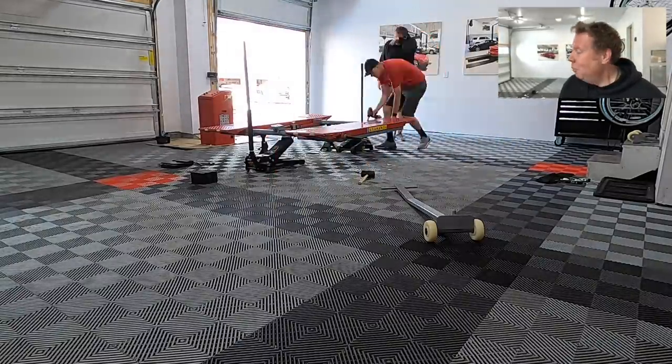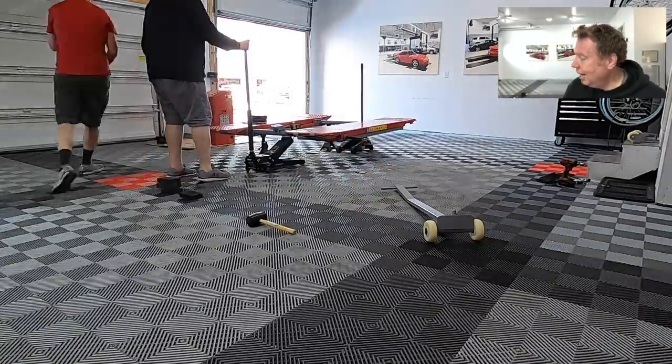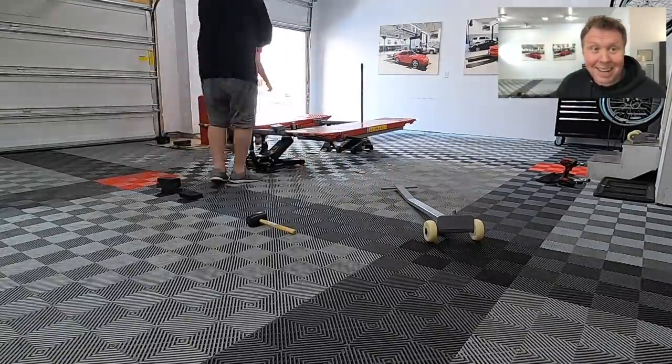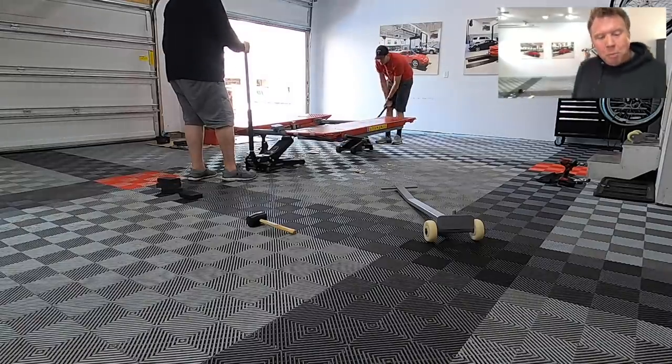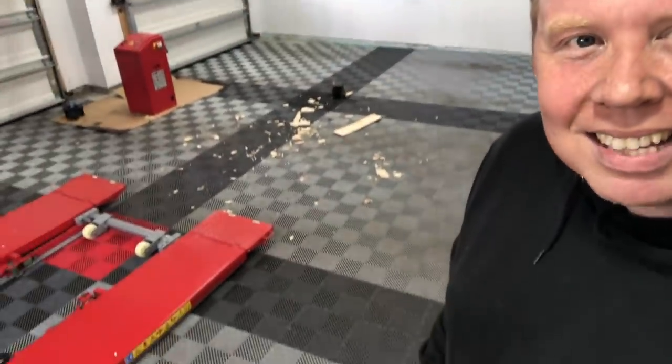Anyway, so we figured out that we had to take off the bolts, then take the pallet out, and then getting it on the ground, now it's on the wheels and I can move it around, which is cool. But first, let's just move this around. And you see the demolition that is left in my garage.